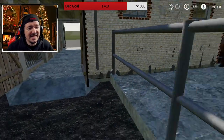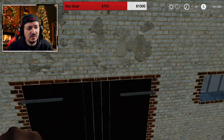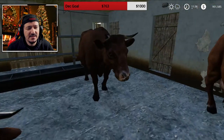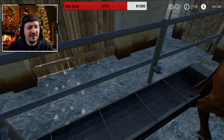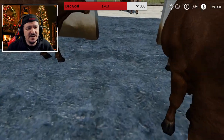I wish you could move this ladder over here so you can actually climb up there. The only problem is I have no clue where you would even feed your cows. Does that door open up too? Yes, it does. Oh, there's more cows in here. Oh, that looks like your feeding trough right here. Okay, I can't even get above these cows. There's too many of them.